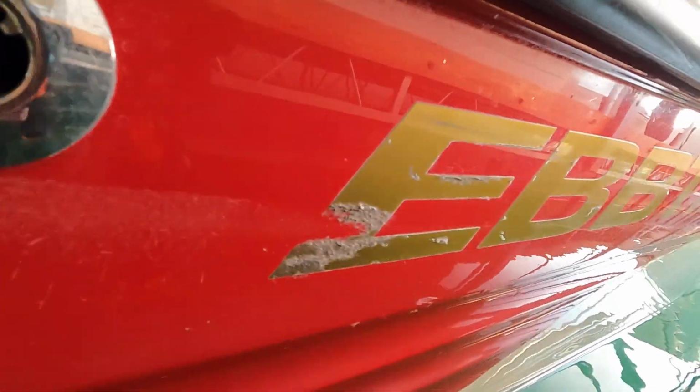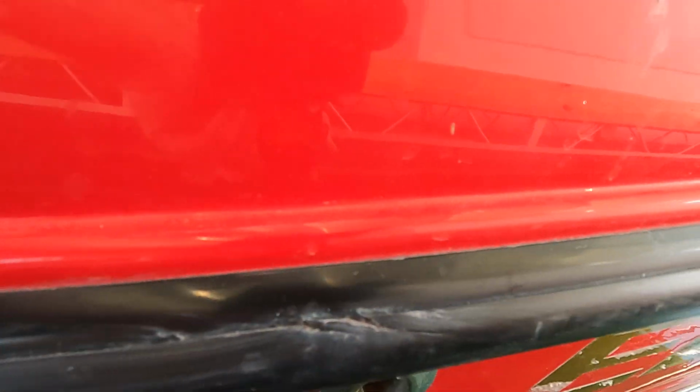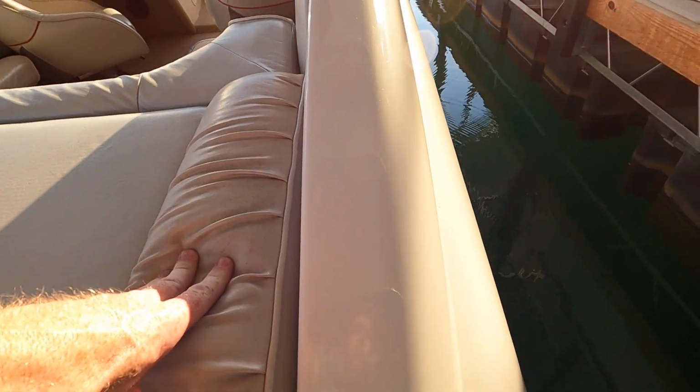So that's some dock rash right in here. Same thing on this Ebbtide logo. We got a few little marks on it. Up above the rub rail is in pretty good shape. And that rub rail, you get a little rubber insert on that rub rail. And of course that's there for a reason. That's there to catch, to do the damage on that little piece of rubber instead of the boat.